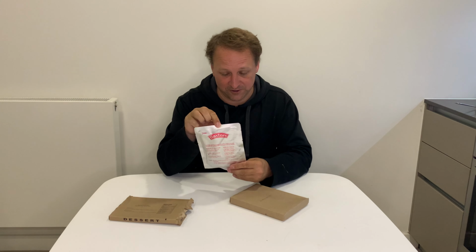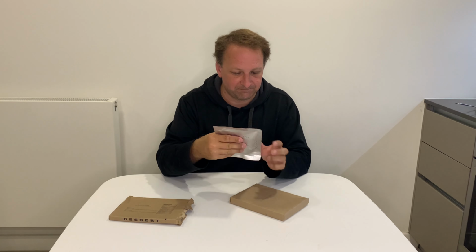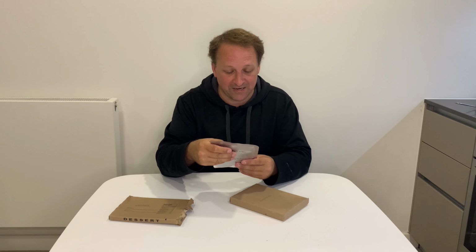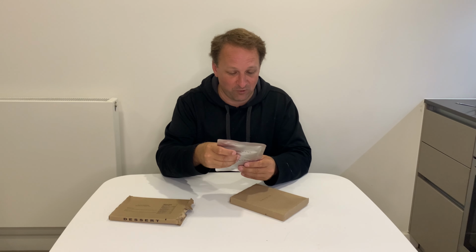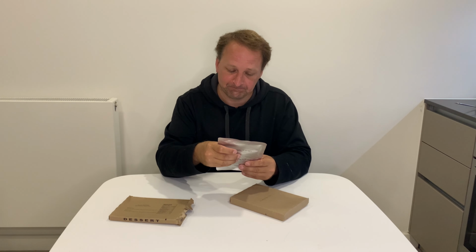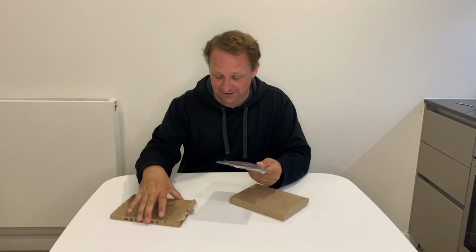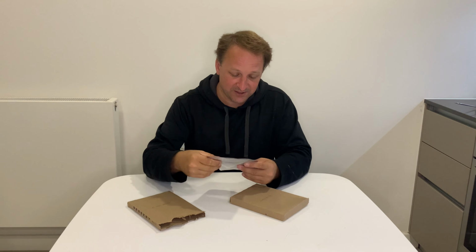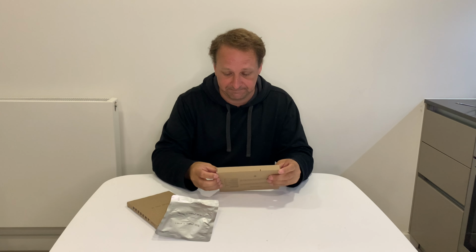So Baxter's. Place an unopened pouch in pan of boiling water. What are these? Sliced peaches? I guess if you like warm peaches, you can probably eat them cold just as well.